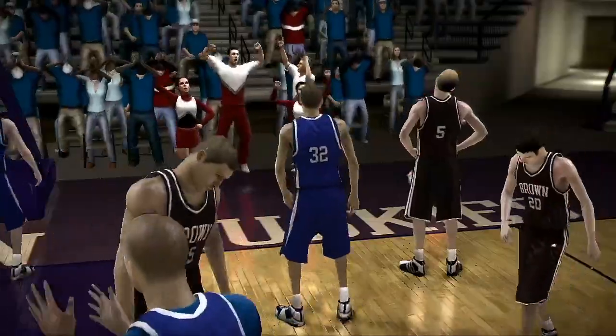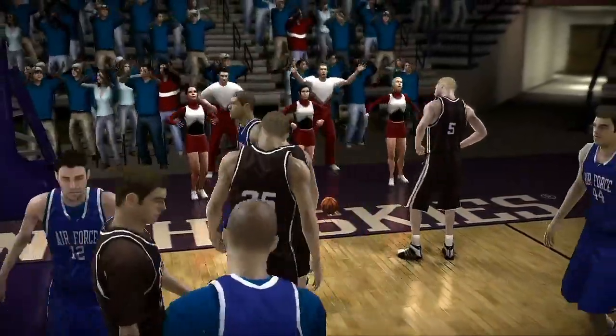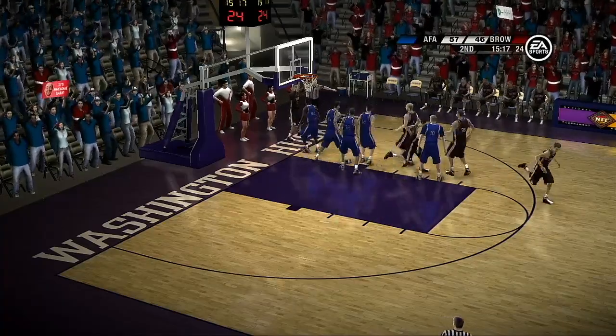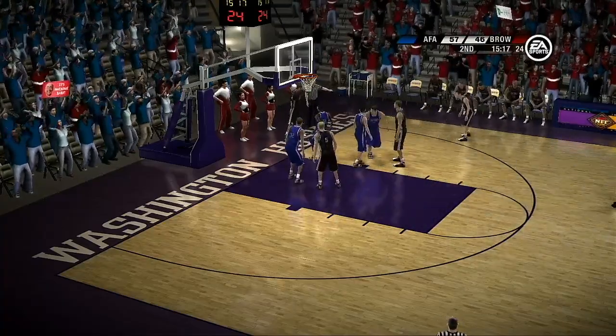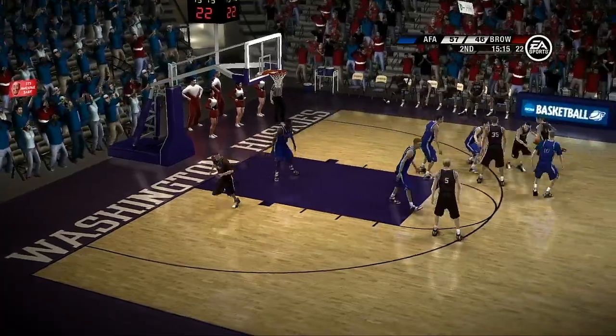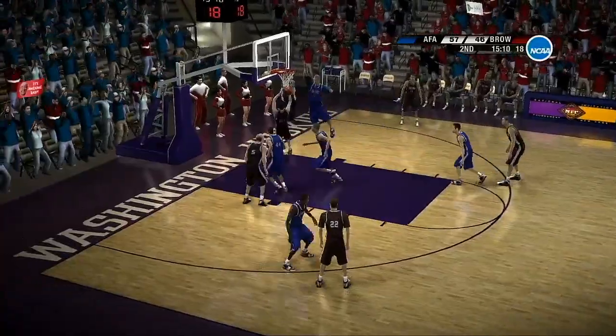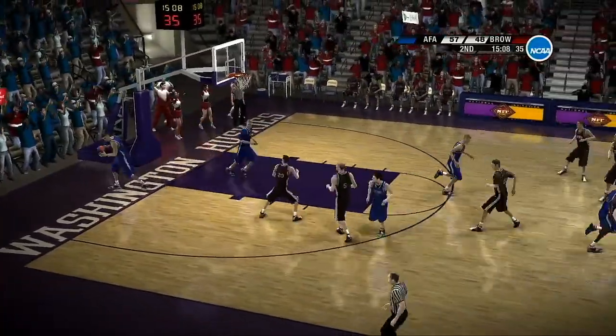Defense did a great job with that blocked shot. Oh, the cheerleaders into it big time for their team. They are really involved. I'll tell you one thing, they bring a lot of spirit. A high screen. Tries for two. Easy one.